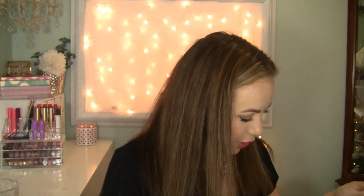I really love this. I thought it was such a nice moisturizing body lotion. It was especially nice for nighttime after I'm done with a bath or a shower, and it just really kind of put me in the mood to sleep. It was just a soothing scent, a really nice relaxing scent, perfect for nighttime. So yes, I would repurchase that.